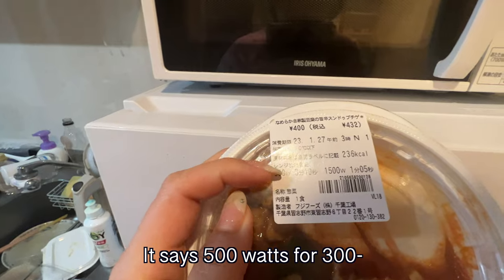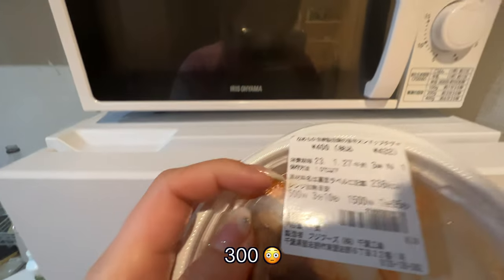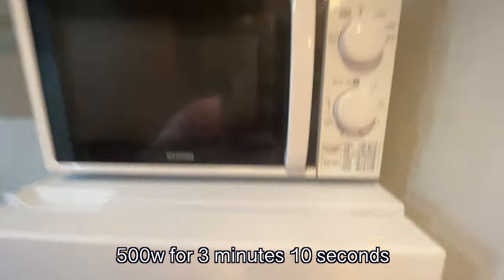It says 500 watts for 3 minutes 10 seconds.